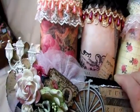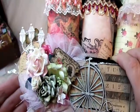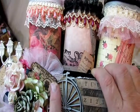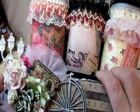And this is cool. I never had these. The lamp post. So pretty. Wow, look at how beautiful those are. This is really cool. I love that. And then the clock here.